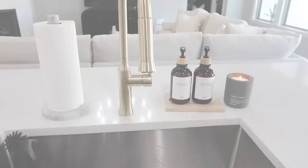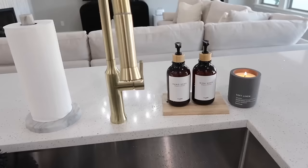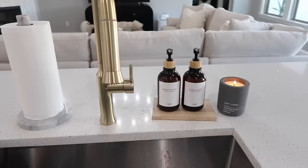I wanted to show you how to use these in a few spaces. So like I said, you can actually use them as cutting boards. I also like to put them underneath soaps and even candles, but I feel like this looks so good. It adds a lot of interest. It adds that natural look, some warmth. You can have a little candle next to it. I feel like it just works really well in spaces like this.